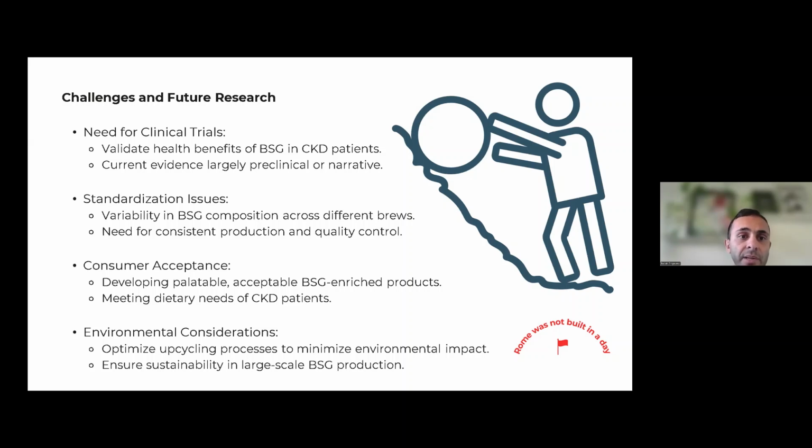Another challenge lies in the variability of BSG composition, which depends on factors such as brewing techniques and the type of grains used. Standardization and quality control are crucial to ensure consistent outcomes when using BSG for health purposes. Consumer acceptance is another important factor. BSG-enriched products need to be both palatable and tailored to the dietary needs of CKD patients. Finally, while BSG upcycling could be more environmentally advantageous compared to conventional methods, we must continue optimizing processes to minimize its environmental impact, especially when scaling up production.